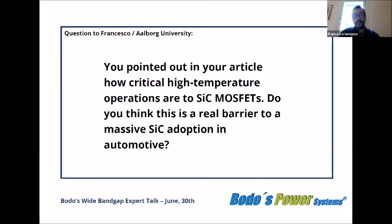And in my opinion, this is a great opportunity to seize for silicon carbide technology because the temperature is not an issue anymore. You may remember there have been great European projects around high temperature semiconductors, but moving to electric vehicles does not, in my opinion, really demand moving to higher temperatures. So my answer is definitely no, it is not a real barrier. So let's go silicon carbide on automotive.